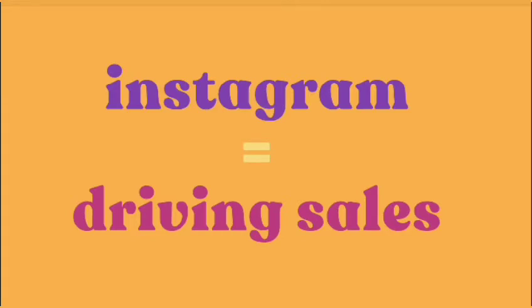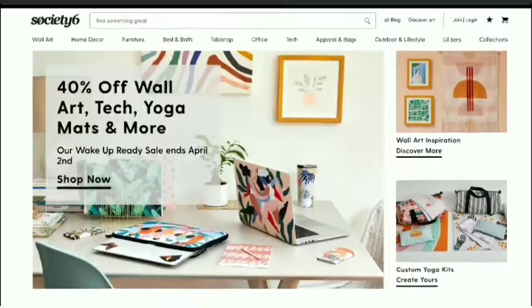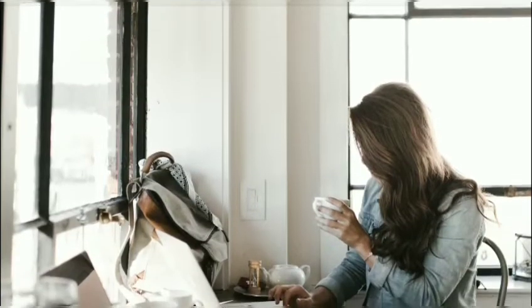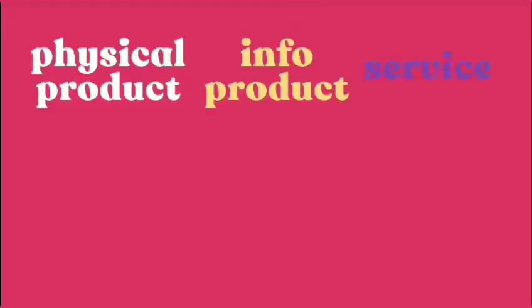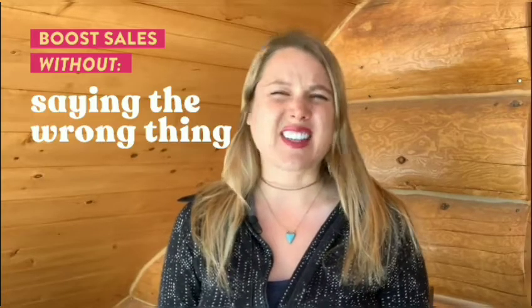This applies to any brand out there, whether you're selling original paintings through your own website, products with your artwork on them through a print-on-demand site like Society6, maybe you're a freelance designer or business coach wanting to acquire clients, or you want people to sign up for your ebook or newsletter. Whatever the product, whether it's a physical product, an info product, or a service, you're probably interested in boosting sales with Instagram. But how do you do it without scaring off followers, saying the wrong thing, being too pushy, or making a mistake and devaluing your brand? This is what I'm going to walk you through in this lesson.